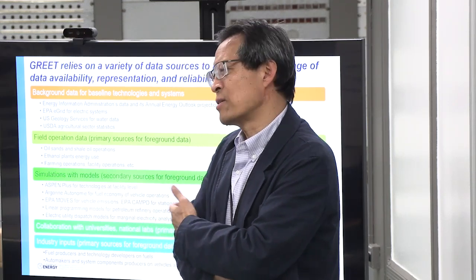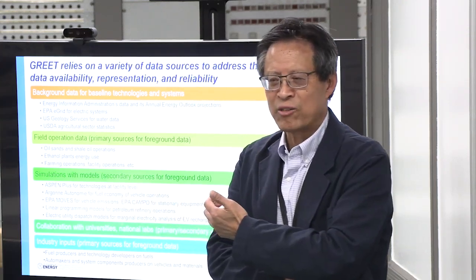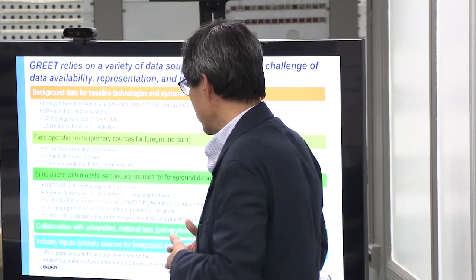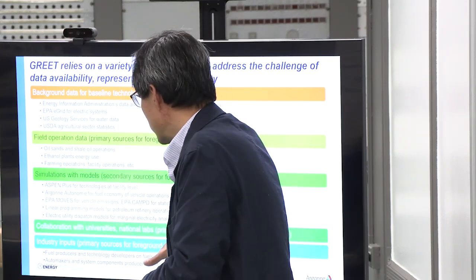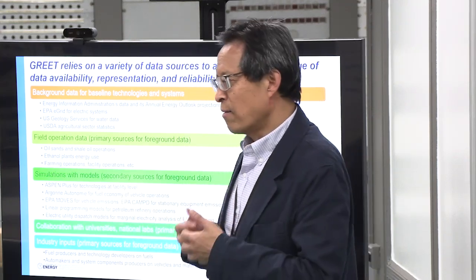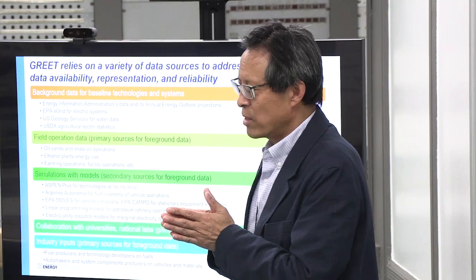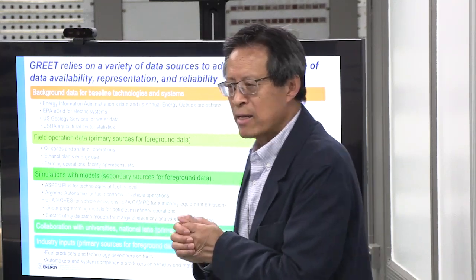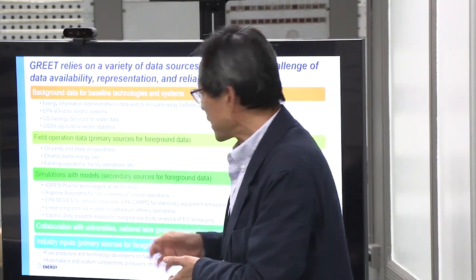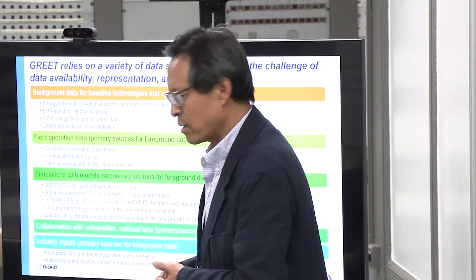Simulations, this is what we're good at at the national labs. We do very detailed simulations and generate energy and mass balance for the technologies we evaluate. The collaboration with universities, national labs, and trade associations are significant data sources for GREET. In fact, GREET's value is its databases as well as serving as an LCA tool. Many of the users come to GREET for the data they need for their research. So databases in GREET are now a significant asset for GREET and for the technology community.